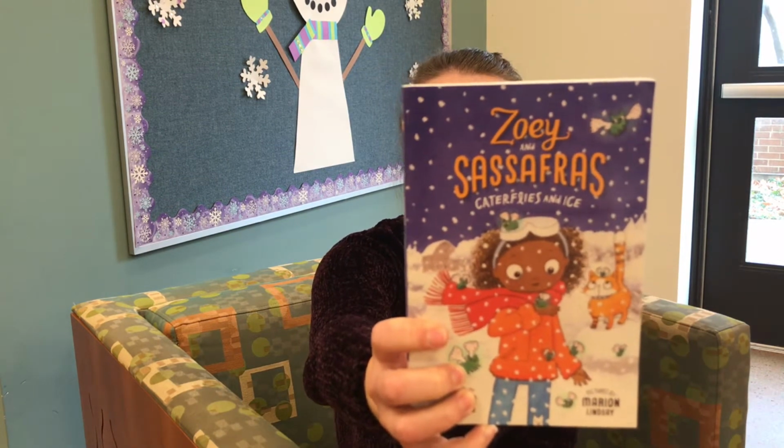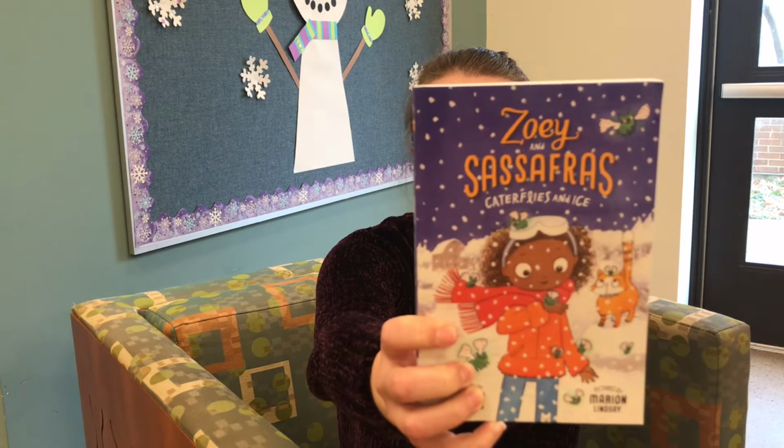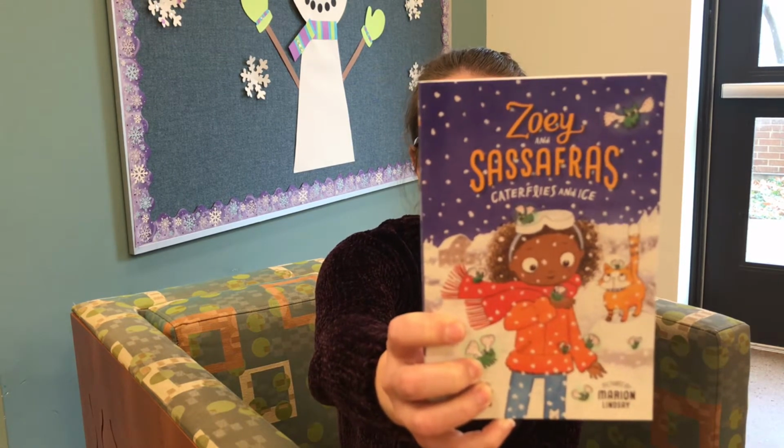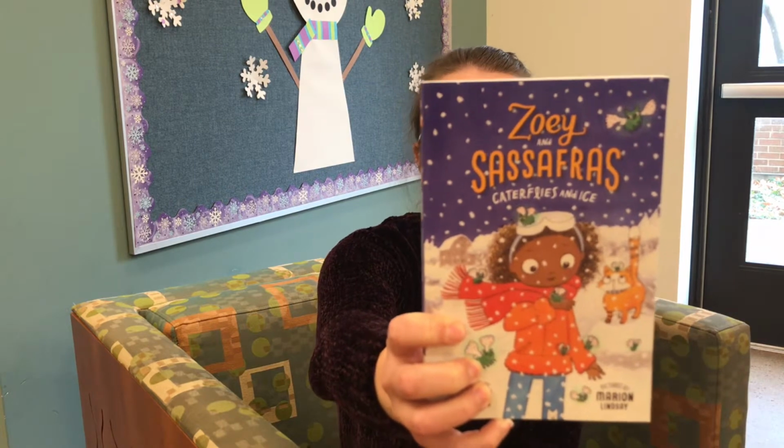And this book has magical creatures in it, kind of like fairy tale creatures. And Zoey, the little girl here, she has a special power that she can see these magical creatures. So we're going to find out a little bit about this story.